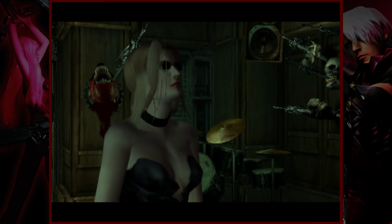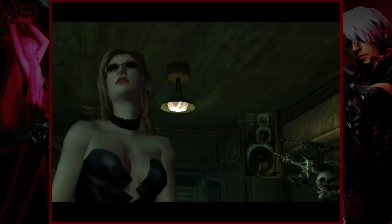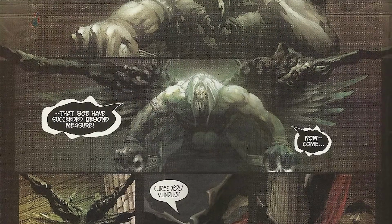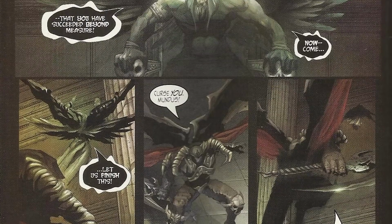One night, a mysterious woman named Trish crashes into Dante's place of business to ask for his assistance, knowing full well that he not only lost his family years ago, but that he is also the son of the legendary Sparta. The emperor of the underworld, called Mundus, attempted to take over the human world over 20 years ago, but thanks to Sparta, his powers were sealed away and humanity was saved.